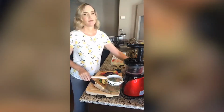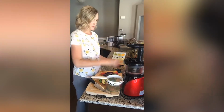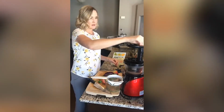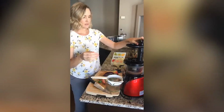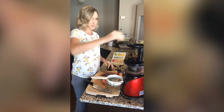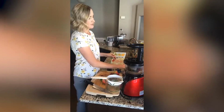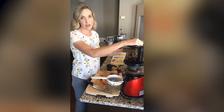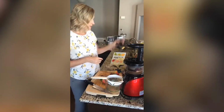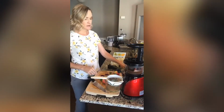In some apple. A few more grapes. When you're juicing grapes, if your stems are still green and fresh, you can juice the stems. A lot of the same nutrients are in the stems as are in the grapes themselves. My stems were a little on the dry side. I didn't want them to jam up the juicer, so I'm juicing just the grapes today.